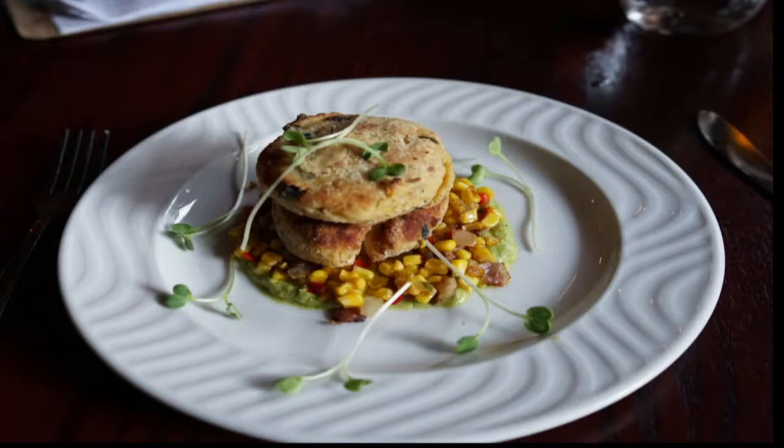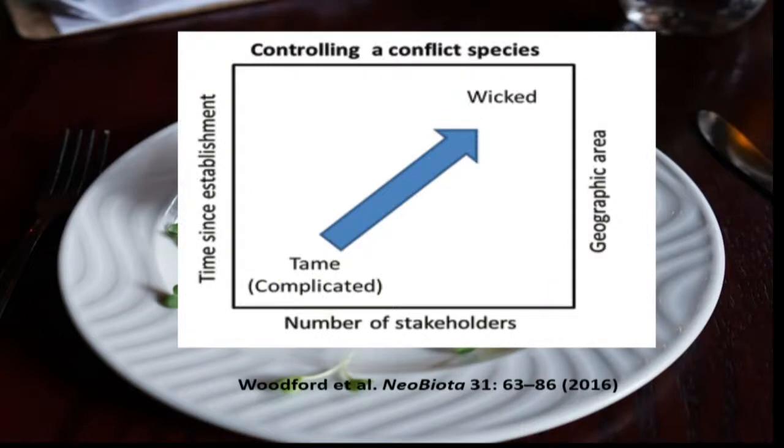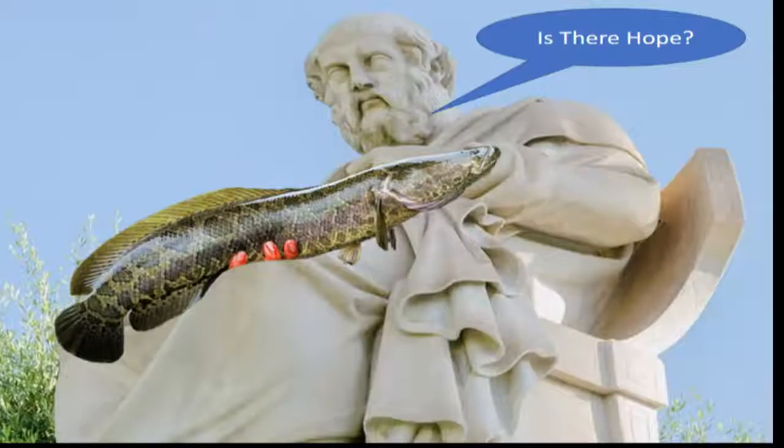So far in Virginia, we have rules for authorized destruction of northern snakehead. Maryland has rules for compulsory destruction of northern snakehead. We have rules to prevent their live transportation. And no matter how many snakehead cakes and hors d'oeuvres we eat, the problem is going to be there. And so, as we see the snakehead spreading and more states and more people get involved, yeah, this is a conflict species, this is a wicked problem, and it's harder to solve because there are more stakeholders and more people to deal with. So Socrates says, is there hope? Is there hope at all?